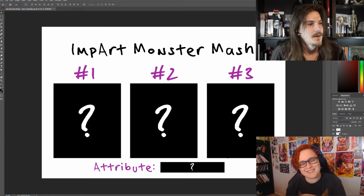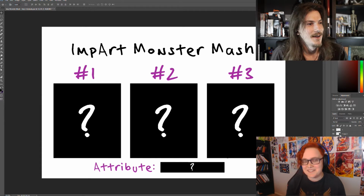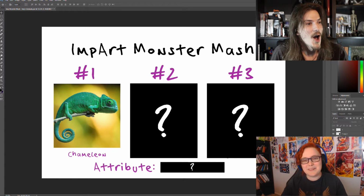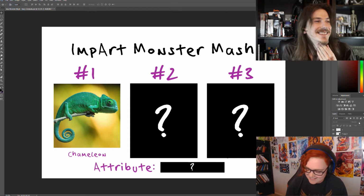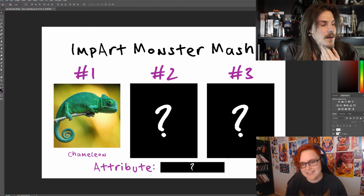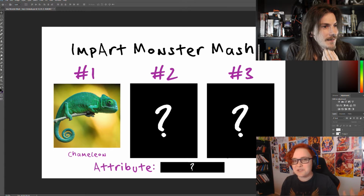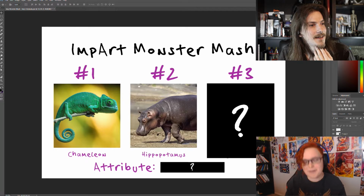So the first one is one of my favorite reptiles, and it gives you a lot of, I guess, color diversity. So first off, you're going to have a chameleon. Oh, fantastic. Excellent. I'm looking forward to this already. I know, so that one is a really cool, interesting thing, lots of textures, lots of colors. Absolutely. And then the second one kind of gives you a new texture and a different shape, so I thought it'd be fun to do a hippopotamus.